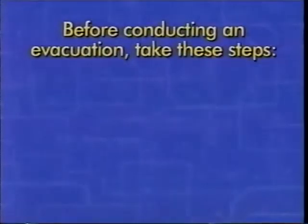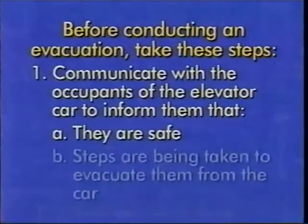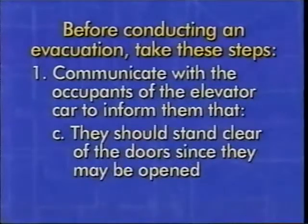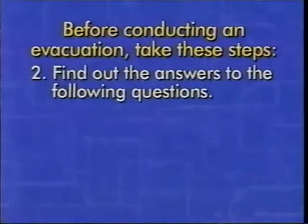Before conducting an evacuation, take these steps. Communicate with the occupants of the elevator car to inform them that they are safe. Steps are being taken to evacuate them from the car. They should stand clear of the doors since they may be opened. Find out the answers to the following questions. They'll be your guide in your rescue decisions.